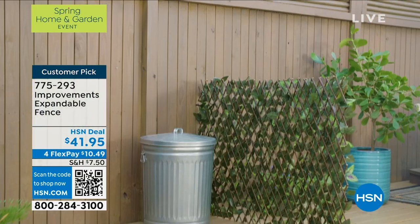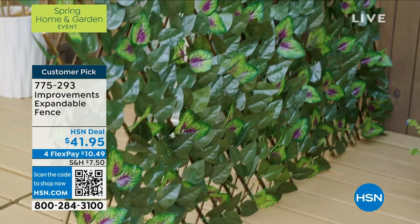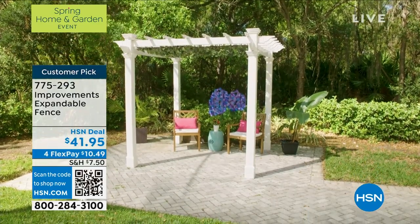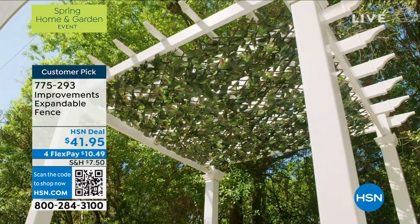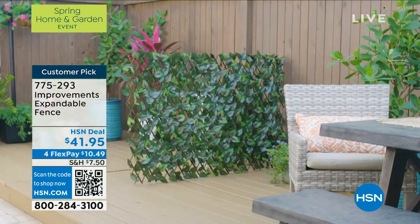Or what if you have little gaps? Maybe you have a storage shed in the back and there's a big gap at the bottom. You can extend this up to 9 feet and maybe cover up that gap a little bit. It's a beautiful way to add some shade on your pergola that you see right there. $41.95 year after year. These are always very popular. They're constructed well. And if you need to clean them, just take a water hose, spray it down, and you're going to clean them.